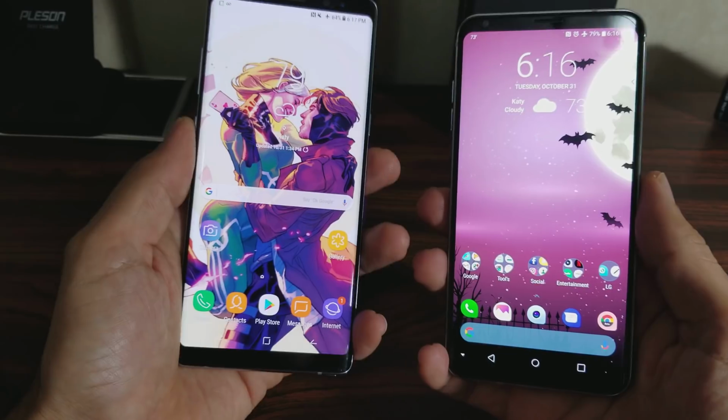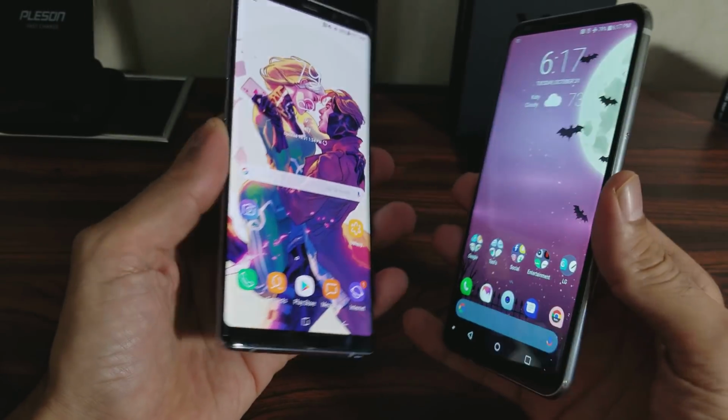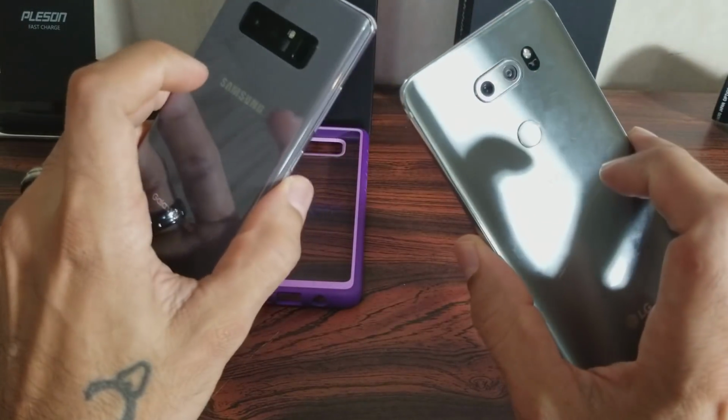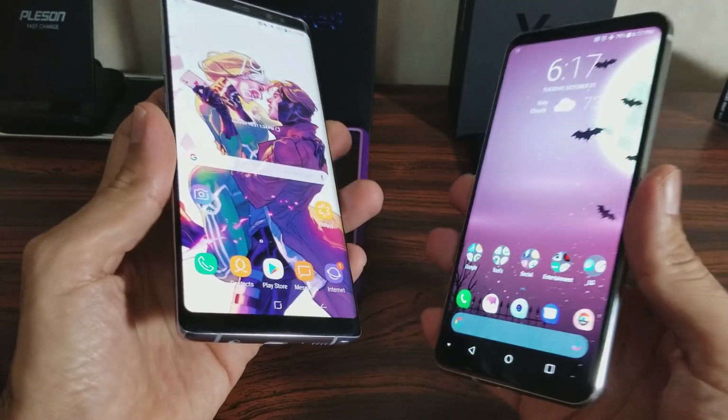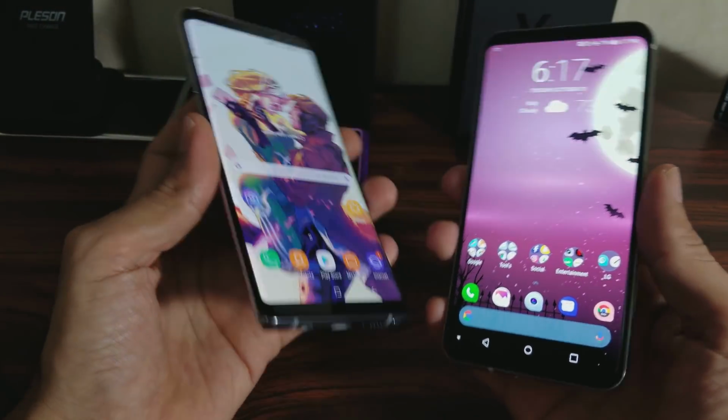Both phones are IP68 water and dust resistant. They both sport Gorilla Glass 5 on the front and on the back, which are very, very durable. Both phones have a 3300 milliamp battery.